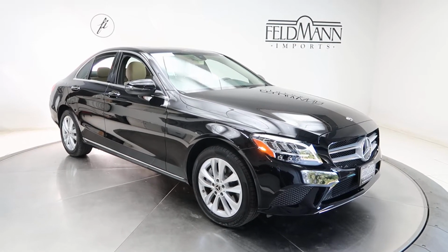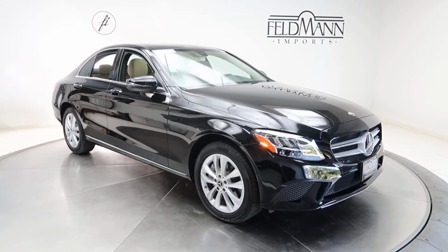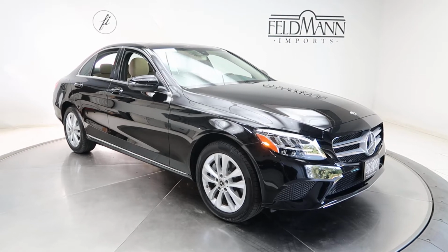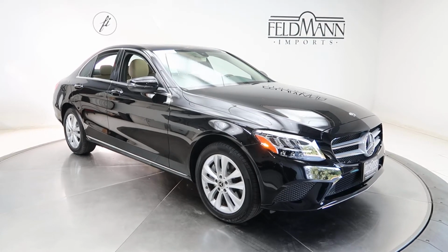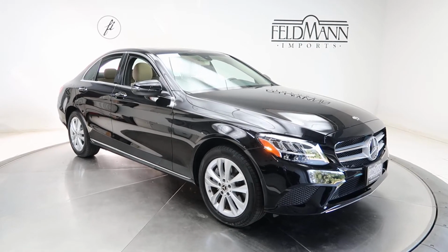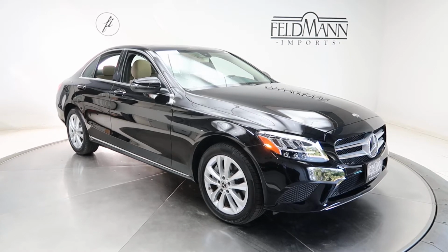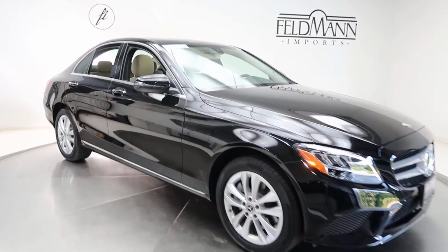Today we're taking a look at a 2020 C300 4MATIC sedan. This one is black. Underneath the hood is a 2-liter 4-cylinder turbo pushing out 255 horsepower and 273 pounds of torque paired with a 9-speed automatic transmission. For wheels we've got 17-inch 5-spoke alloys. The tires are in good condition. Front and rear LED daytime running lights.